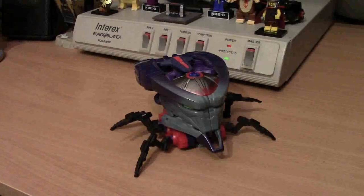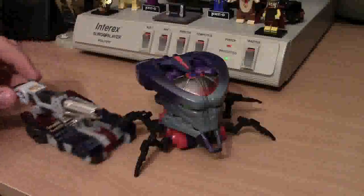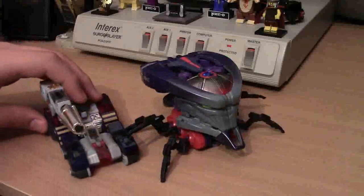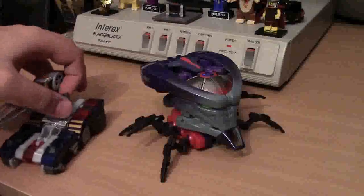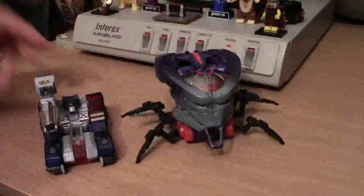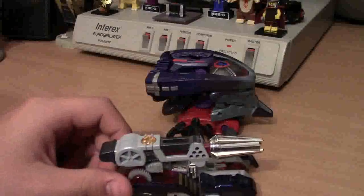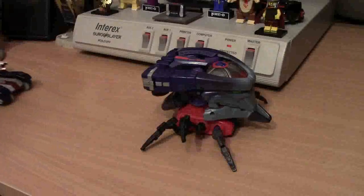But on a serious note, let's go ahead and compare him with a Legends-class buddy. This is the drone version of the Tankor, the tank drones. I like this version better. It's more accurate. He's kind of like a scout to this guy. This is more of a deluxe, although about the same size like this.